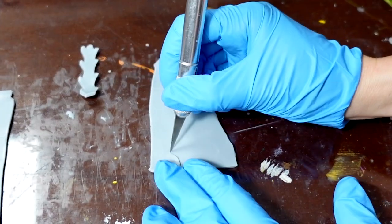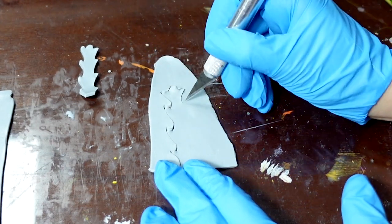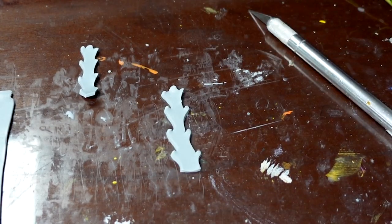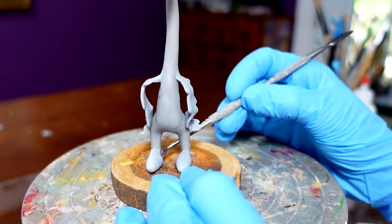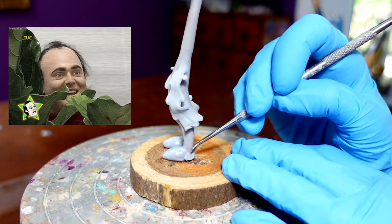Next was working on the leaf arms, and unfortunately I accidentally deleted that footage, so all I have to show you is cutting out the shapes for them. So you can trust that arms were made, they were attached, and it was glorious. We will move on to adding feet because we of course want this guy up and walking around so that it can follow you and stare at you while you're working in the garden.